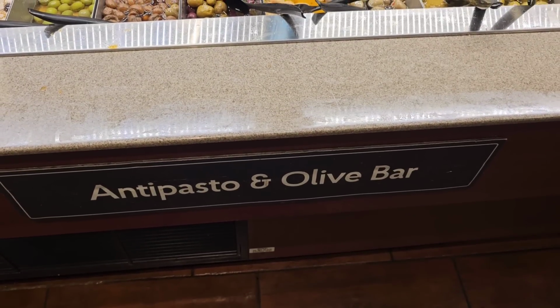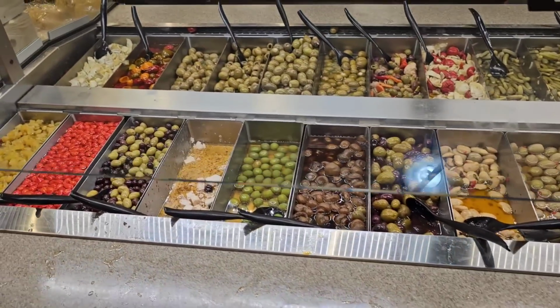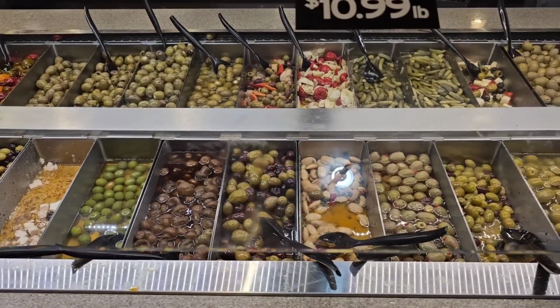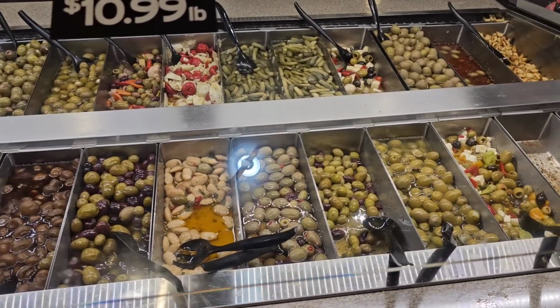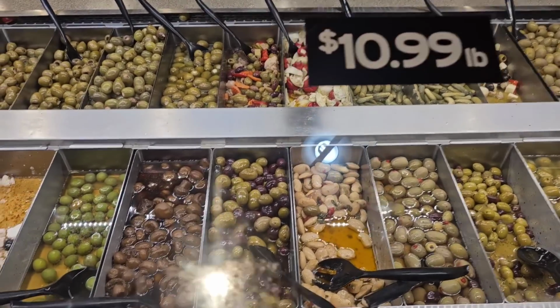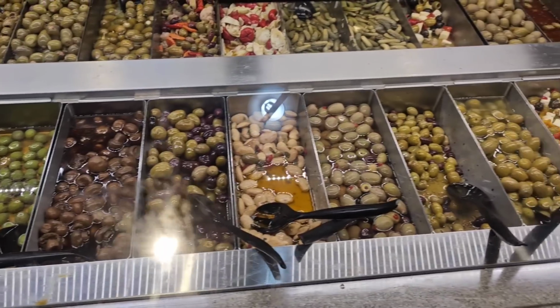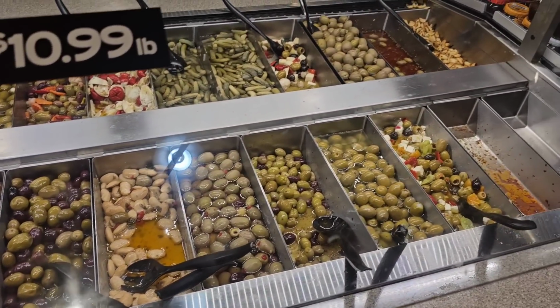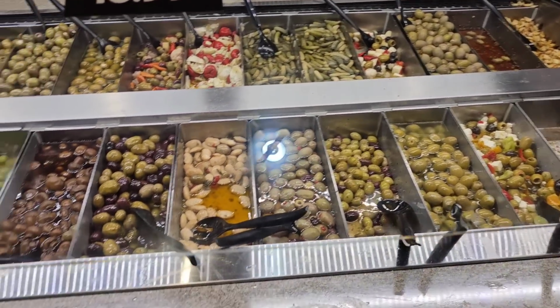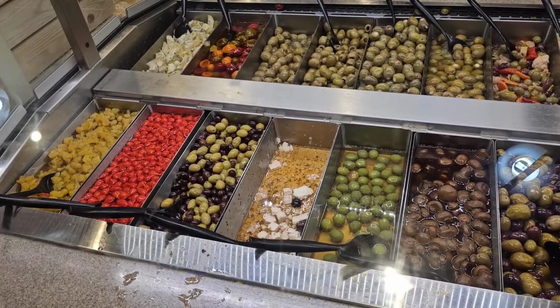Back to the cooler stuff of this store. They have an antipasto and olive bar here. How cool is this? Kind of reminds me of Whole Foods, how they have their olive bar, maybe Jungle Jim's. $10.99 a pound. It's a little pricey, and because these are all in liquid, they're going to weigh a little more. So try and get the ones that are above the liquid and have been drying out a little bit. But they got a good variety.